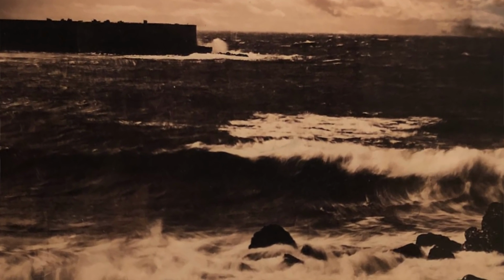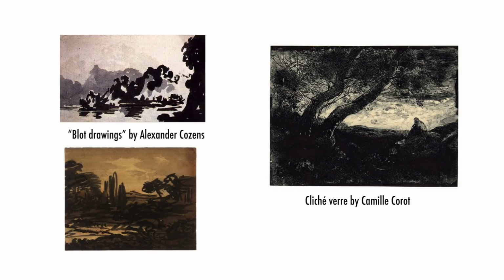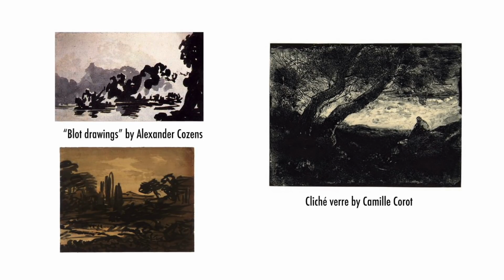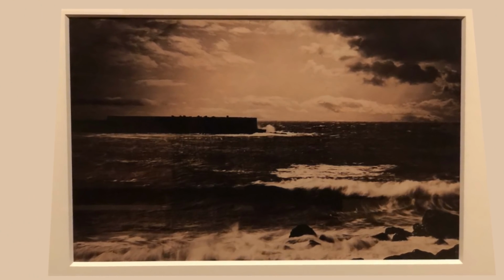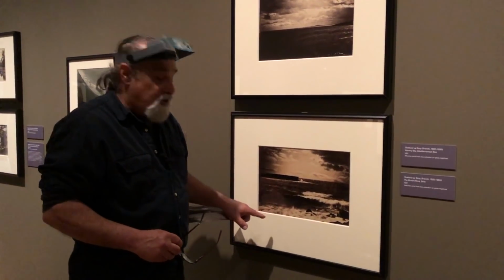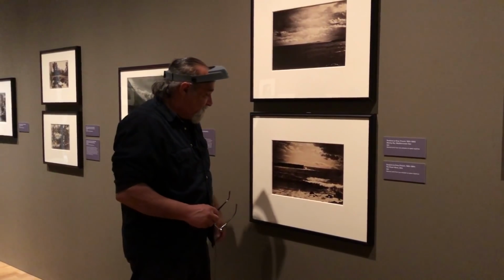I think that all the energy that the landscape photographers were trying to create, the Alexander Cozens ink splotches of the 1700s, Corot and all this quick cliché verre printing work that they would do, I think they were all inspired by the kind of detail that Gustave Le Gray could capture in these waves. There's an energy in here. There's a splashing power. This was something that had been done before by painters, but it was the first time the camera actually captured it in such a way.